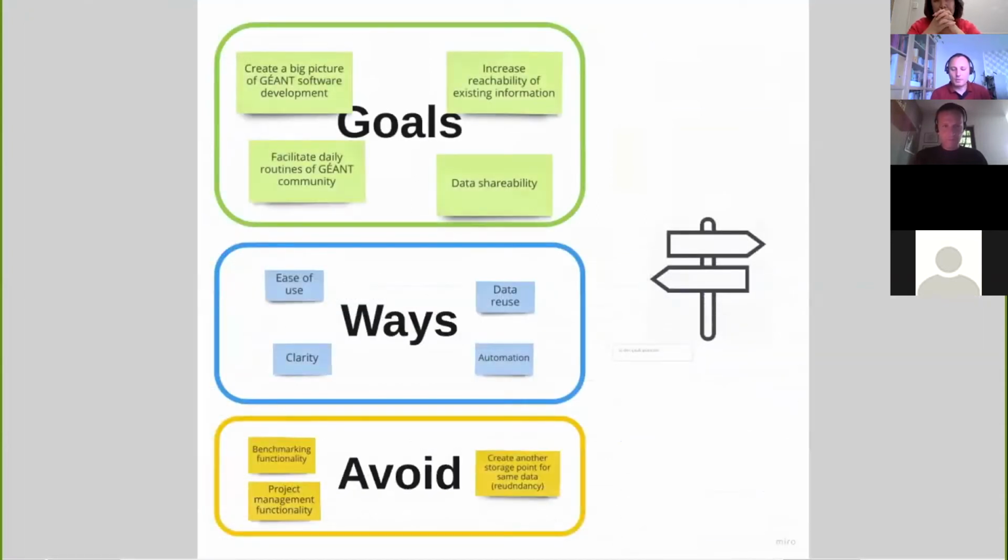Strategic assumptions. At the very beginning, we formulated so-called strategic assumptions in the form you can see on the screenshot. It helped us in making decisions in later phases of requirements analysis. This is because we formulated very, very basic requirements by defining main goals, the way we want to achieve them, and things we should avoid.